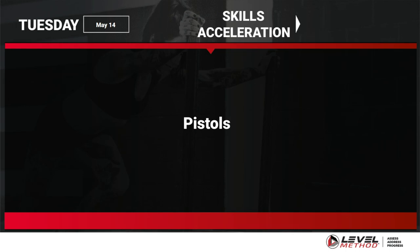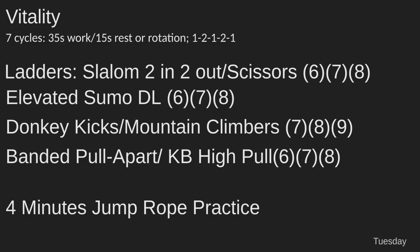Skills acceleration that day will be pistols. Since we're doing some single leg movement, we're going to go ahead and follow that through into some pistols practice, and you'll be able to use some of that pistols practice for class the next day, the next CrossFit day on Wednesday, if you want to.